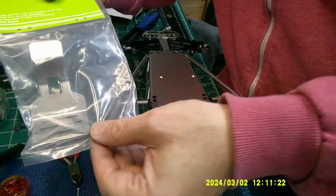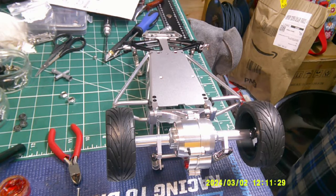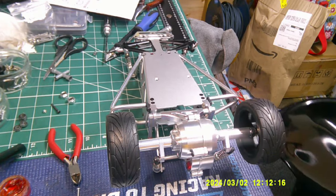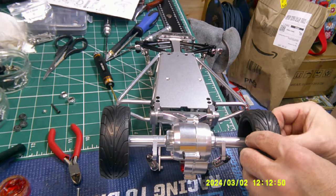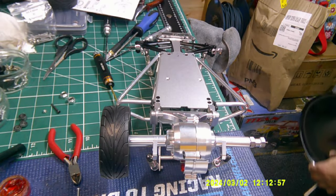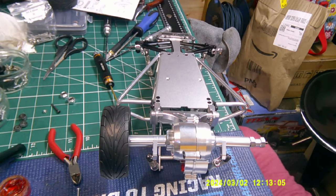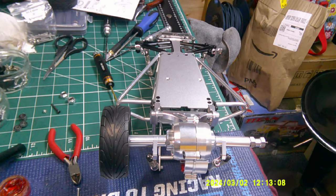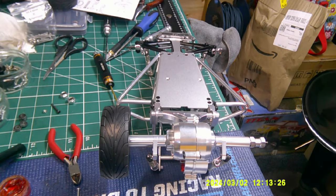Just going to put this last little bit on. It's a back skid plate now, just to protect that aluminium chassis, aluminium gearbox. Let's see how this fits on. No, please God. I don't know how it does that, it bounces. And then, man, he's lost the black wheel nut. It hits that and just bounces with immense force. Unbelievable.